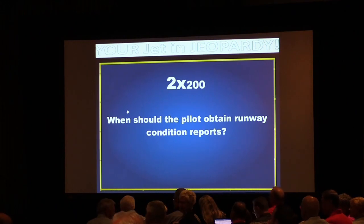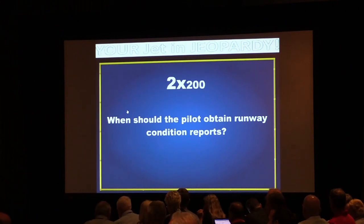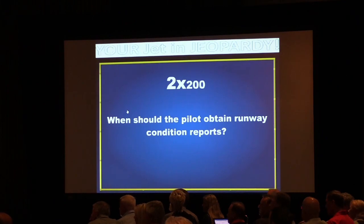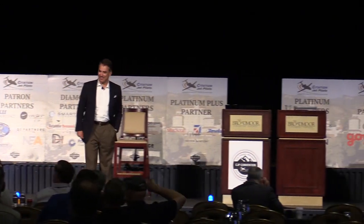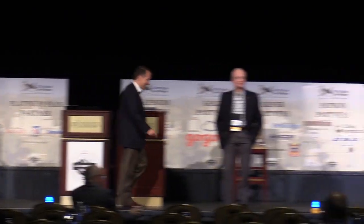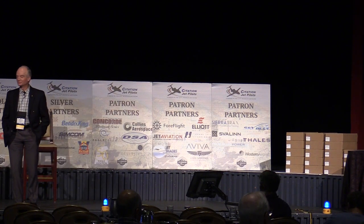All right, we'll go backwards this time. We'll start over here. Team Pro Line, what do the SOPs say? Okay, on the ground before departure and before arrival. Team Mustang. During pre-flight and before landing, okay? Team G3000. Oh, and Team G3000 for the win.